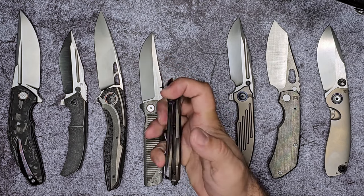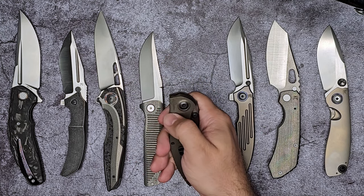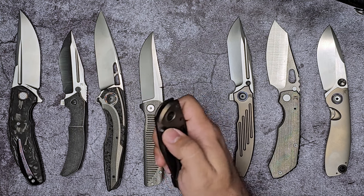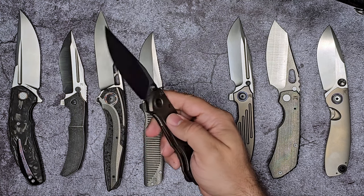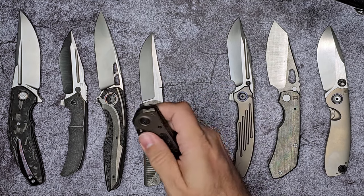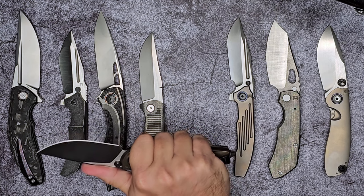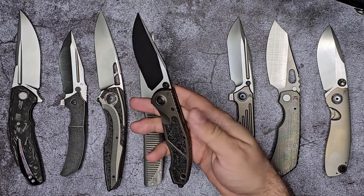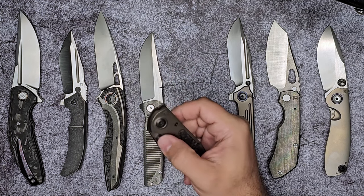The Sokosha, so this is, again, a collaboration with Marfione from Microtech. This is probably one of my favorite knives from Custom Knife Factory. The liner lock, they do excellent action. It's just really, really good. It's fairly ergonomic. I like everything about it. I really like this knife.